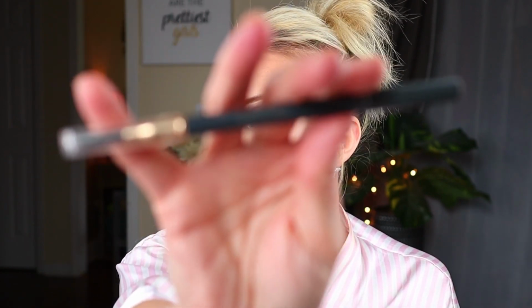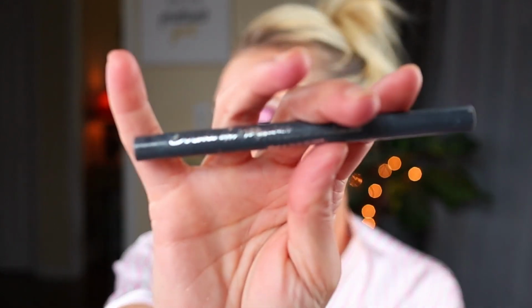For eyebrows, I'm gonna include the Believe Beauty Brow Defining Pencil in light brown. I'm also gonna add the Hard Candy Stroke of Gorgeous Felt Tip Eyeliner. This is in Anchor. Then I get some eyeliners.